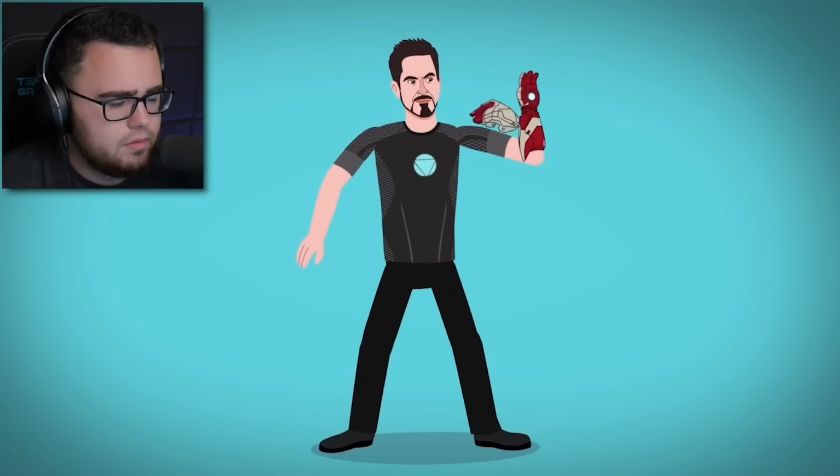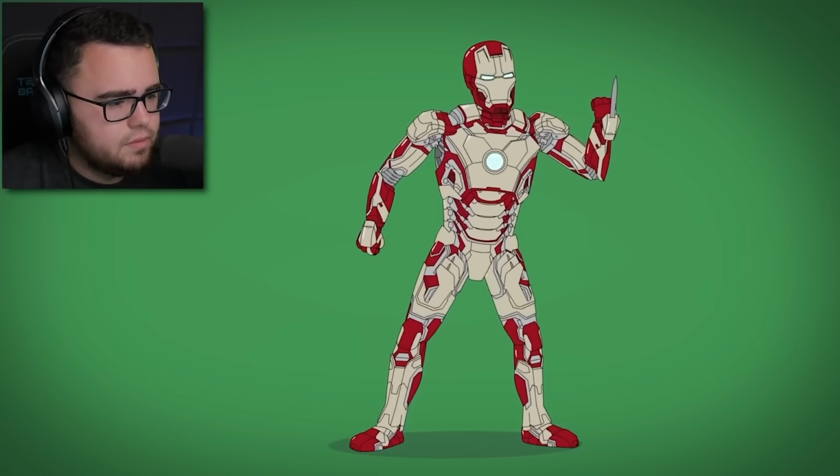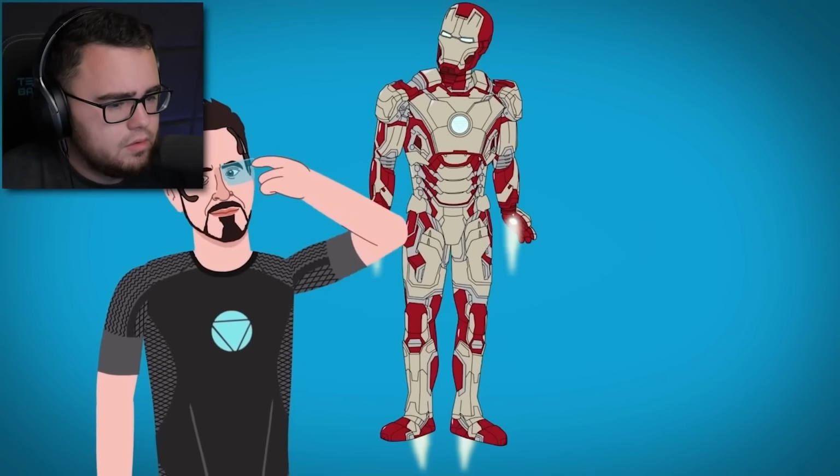In the same film, after inserting microchips into his arms, Tony is able to don the primarily gold and lightweight Mark 42 piece by piece. This armor carries over many skills and attributes from the Iron Legion and can be piloted remotely by Tony with an AR display headset.